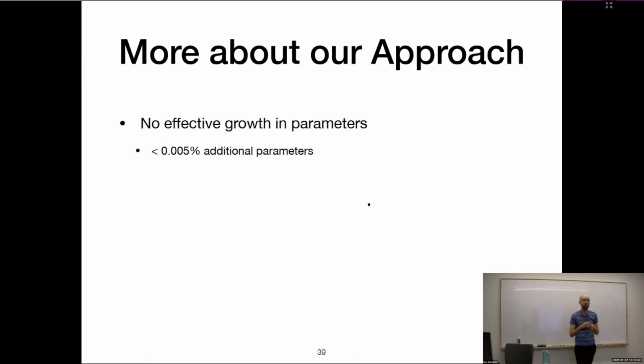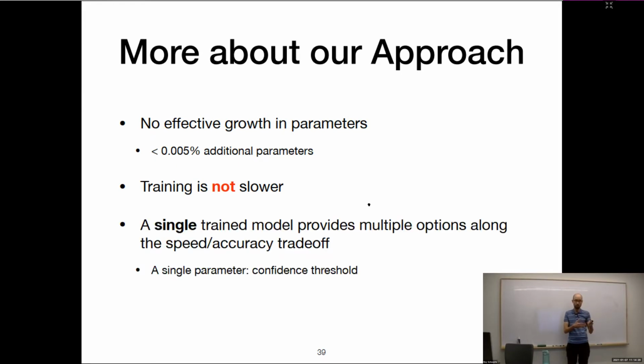So a few more words about our approach. The first thing to notice is that there is no effective growth in parameters for the model. If you compare it to the baseline model that has 24 layers, we're just adding 3 or 4 additional classification layers, which are much, much smaller than the hidden layers. So effectively, for the same parameter price, we get a model that allows us to do more efficient inference. And similarly, because we're training just a few more classifiers, training the model is not slower compared to training the full model.